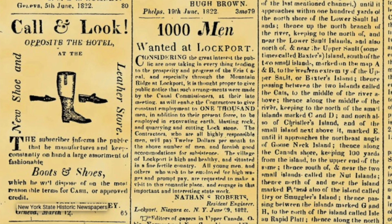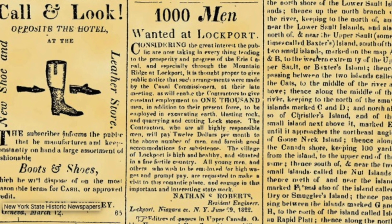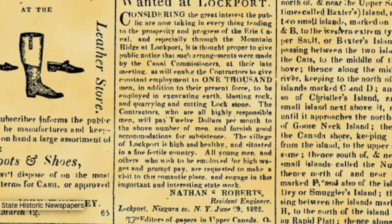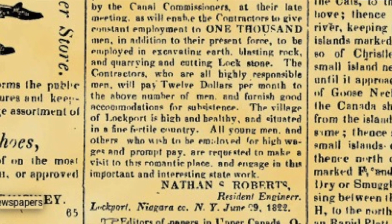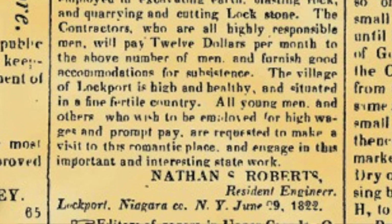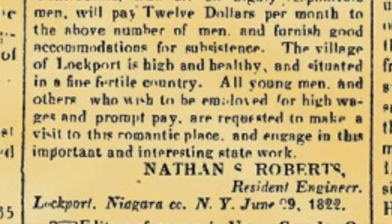And I love this ad. If you read through it, down toward the bottom, they didn't have ad copywriters back in those days, but they were starting to get the hang of it. All young men and others who wish to be employed for high wages and prompt pay are requested to make a visit to this romantic place and engage in this important and interesting state work. So, yeah.